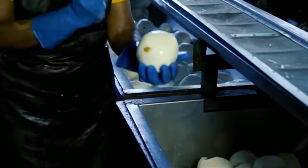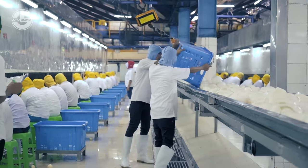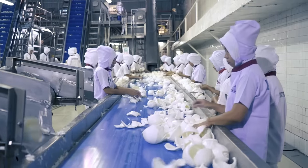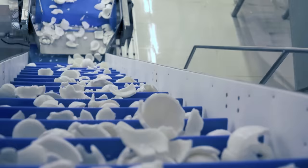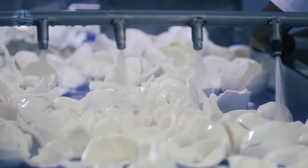The dried coconut is subsequently pressed to extract the oil, which then goes through a filtration process to eliminate any impurities. The oil that's been extracted is then subjected to a settling process to separate any remaining solids. If desired, the oil can be further refined to remove any additional impurities and unwanted flavors.